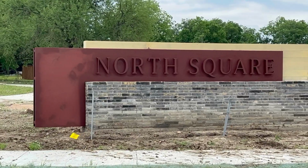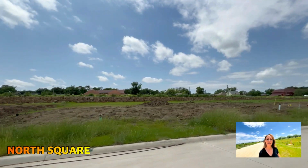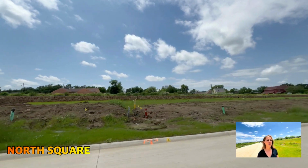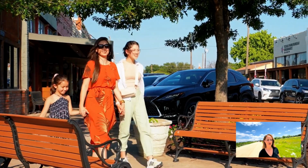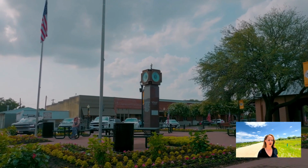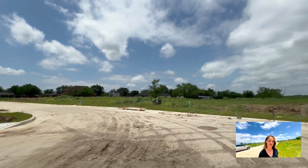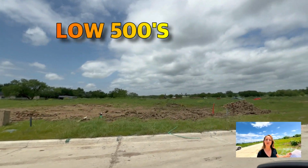Okay, the first one is North Square, and this is gonna be perfect for anyone that wants the walkability to downtown. So if you wanna walk to Summer Moon, the coffee shop, or the winery, or the brewery, and then just walk back home, this is a really good spot for you. The homes here are gonna start in the low 500s and go all the way up into the 600s.